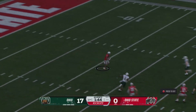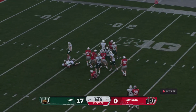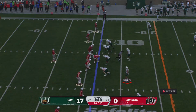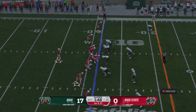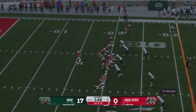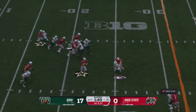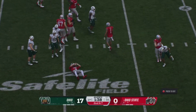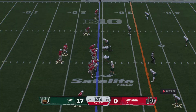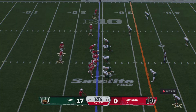And he takes this from inside the 5. Not a lot of space to be found. Good hustle by the coverage team, and they stop him at the 21. They'd love to put a long drive together here as they start from their own 21. Tries to do it himself on the draw. And that wasn't a big gain, but look at the offense. Right back on the ball, ready to call a play, ready to go fast.